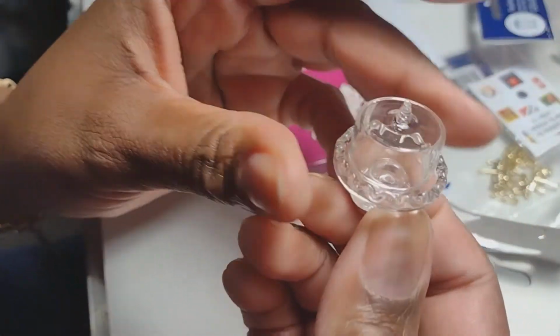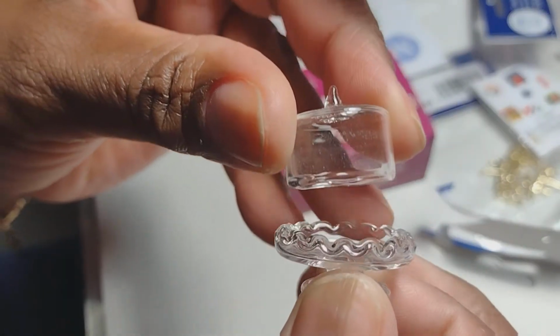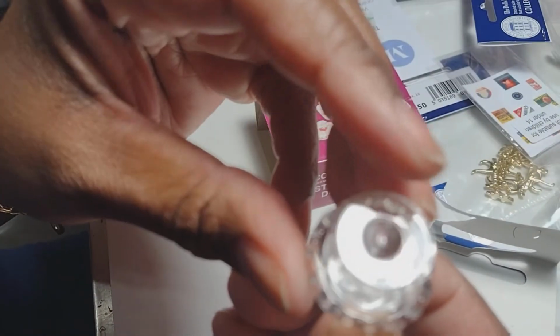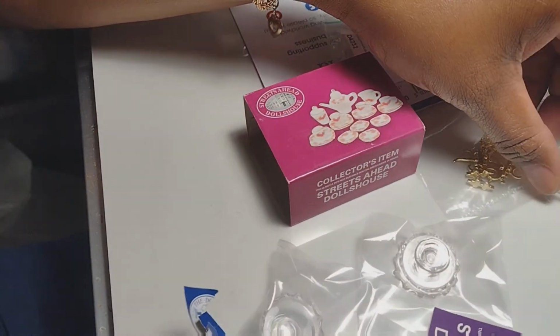Oh, and this is another cake stand. I'm sorry, I'm not in focus. There's the lid to the cake stand. I thought that was just adorable. You had to have it. That's real glass. I was really tickled about the quality and even the price was really great.